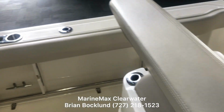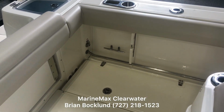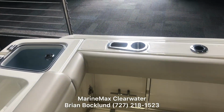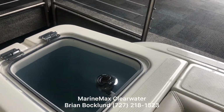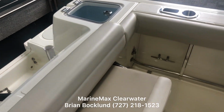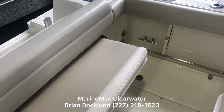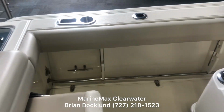In this configuration, we'll see we have a very nice sized cockpit, plenty of room for fishing or walking around while entertaining for the day. But very comfortable and easily convertible seating, integrated and engineered right into the boat. Simply folds out from the transom.